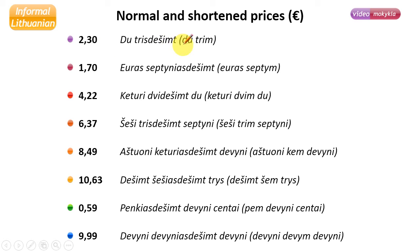2.30, 2.3, €7, €7, 4.22, 4.22, 6.37, 6.37, 8.49, 8.9, 10.63, 10.63, 59 centai, 59 centai, 9.99, 9.99.